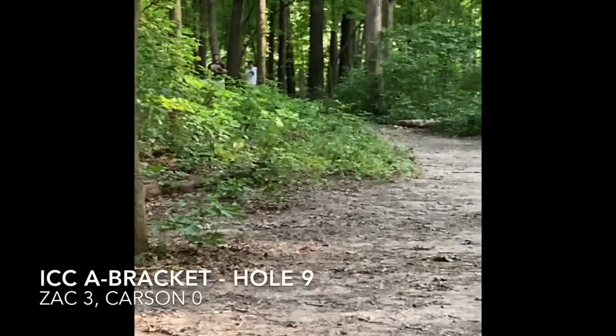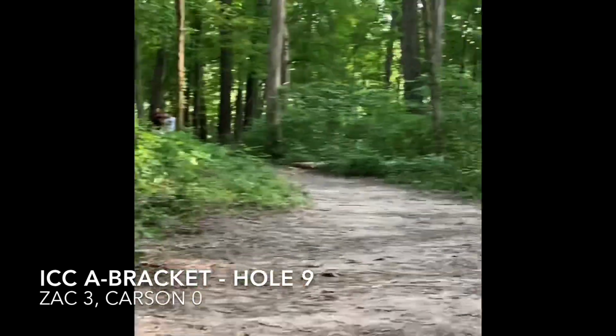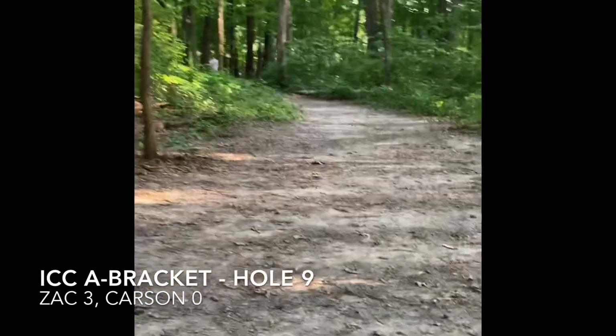Going with a forehand shot off the tee first. And that has got to get skinny through there. Oh, almost aces. Nice shot with a felon. He's about 10 to 15 feet. That was an ace run, but that very easily could have hit one of these trees on the right.